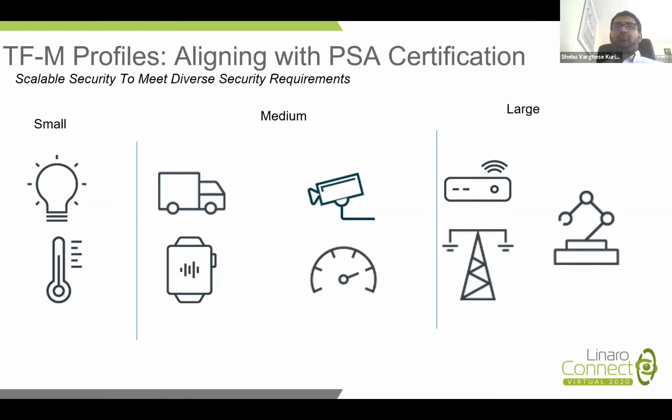And these TFM profiles can be used as reference profiles for application developers when they're targeting each and every use case, and they can add or remove features from these predefined list of features in each profile to match their exact security requirement for their particular use case.